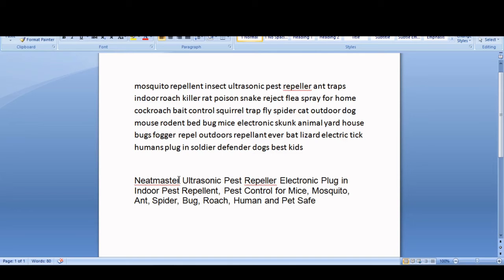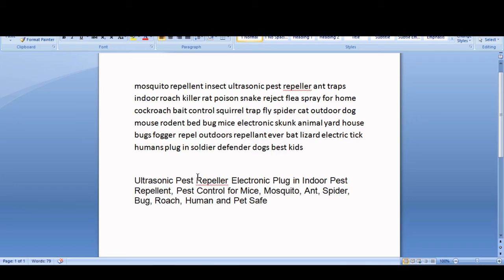So let me cut this out. They are using ultrasonic pest repeller. Here you can see ultrasonic pest repeller, electronic. So electronic and electronic, plug in, indoor. Here is the word indoor. Pest is here only. Repellent is here, and pest control. Where's the pest control? I can find it here. Maybe we have to copy more from that Excel sheet.